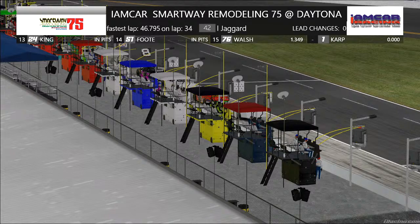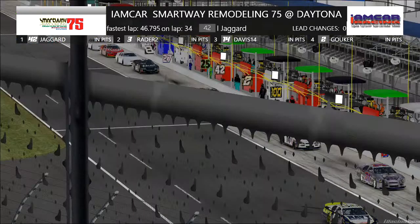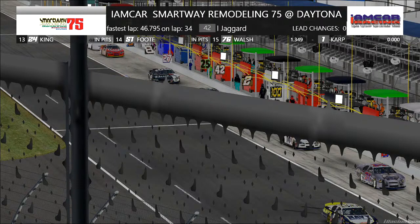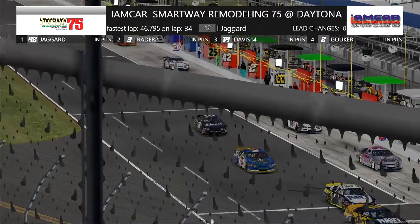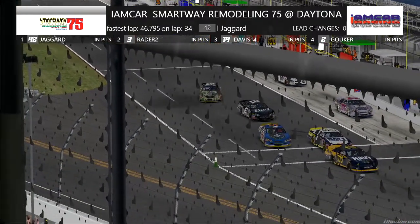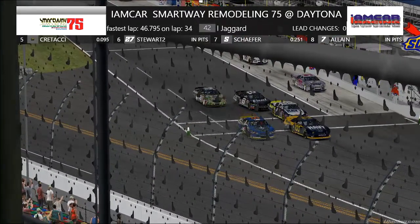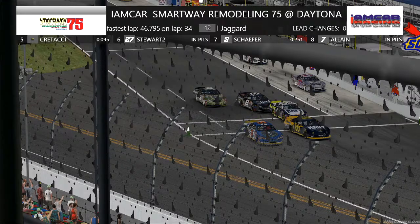Really, practice speed's not something that I'm going to look at too much tonight. But what about Matthew Jaggard on the top of the board? Let's see if we can grab a word with Mr. Matthew. Again, practice speeds here at Daytona and times and whatnot, I don't put too much stock into it, but we'll definitely take a look as they get ready to roll out. Mr. Jaggard, let's see.